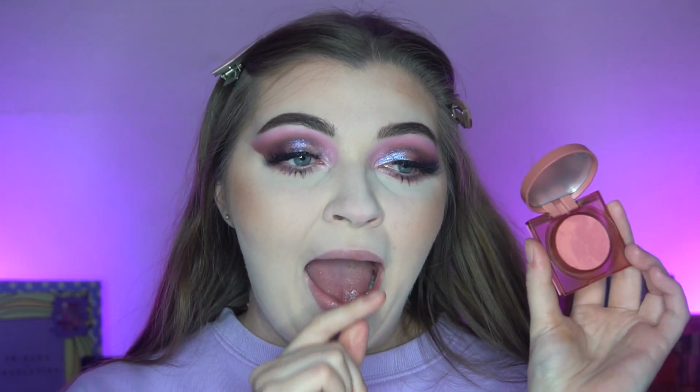So the blusher I picked comes in 4 shades I think. I picked mine up in the shade Cheeky Coral, which looks like this. I don't know why these are £18, but then the mini bronzers are £15.